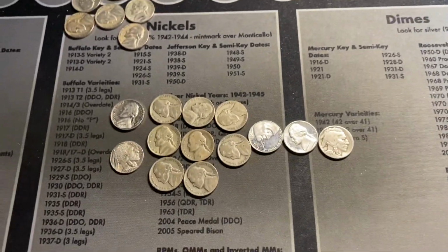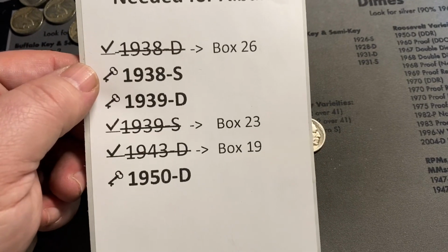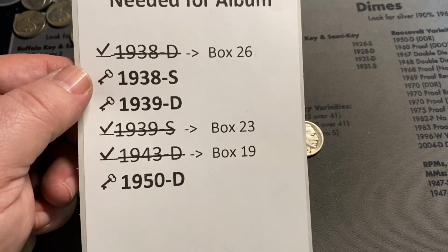Well, collectors, we didn't find any of the coins that we needed to complete the album, but we did have an upgrade, which you saw earlier.